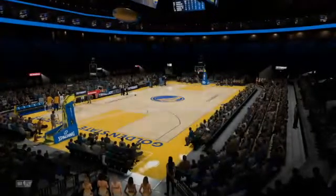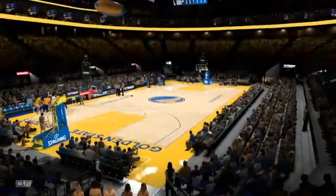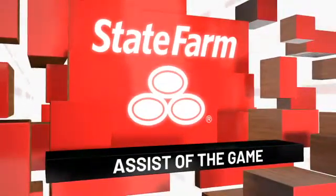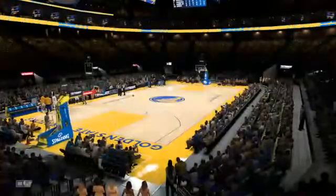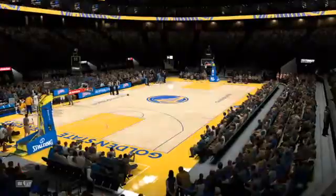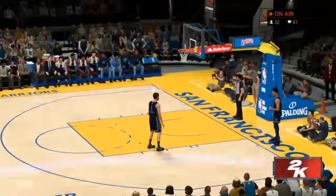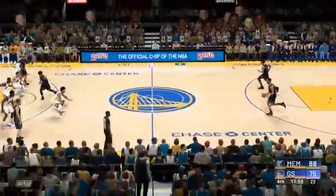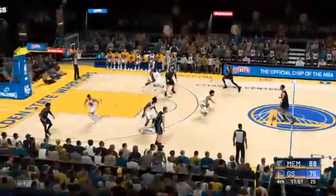And let's take this chance now to show you the State Farm assist of the game. Yeah, an easy choice tonight. Look at the precision on this pass. Put it on a platter for him. Well, there's a way to break down the defense with the handle, but you can do it with the pass. Prime example of that right there. And as we head into the fourth, we'll see if there's a comeback in the works or if it's more of the same from the first 3/4.